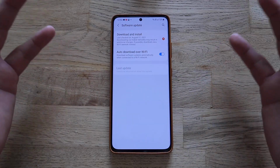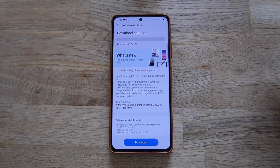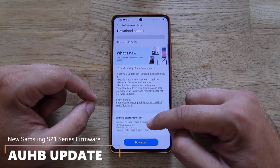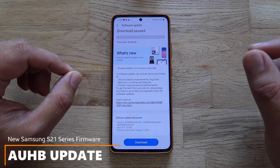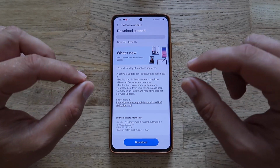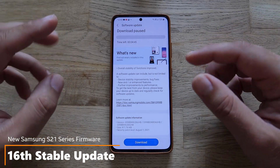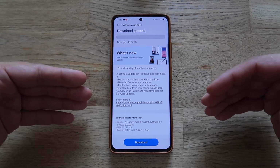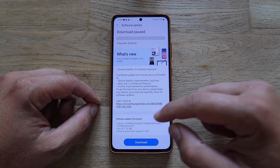I've been using the latest August firmware for my Samsung S21 Ultra. What a surprise, guys. Today we get a brand new ROM, the so-called AUHB. It is almost 1 GB, which is actually quite huge. Again, has the same security patch level. What is so interesting about the AUHB ROM is the fact that this is the 16th ROM for the global S21 version, which runs on Exynos, and it comes only 20 days after the first August update. So again, we have a month, the month of August, where we get 2 updates instead of 1. Pay attention, guys, it is almost 1000 megabytes.